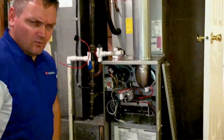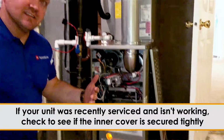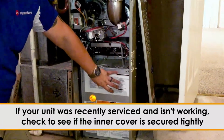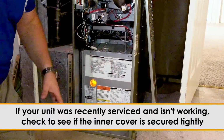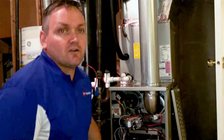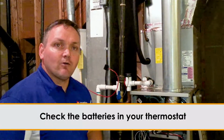Inside the unit, which is not where you're really going to go, but if you've had it recently serviced and the unit's not working, if this inner cover is not secured tightly, the unit won't run because there's a door switch on there. If it's still not working on those three things, check that you have power at your thermostat.